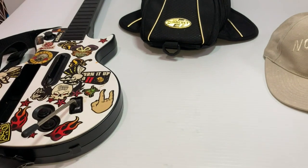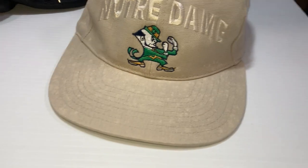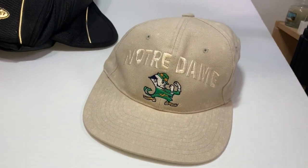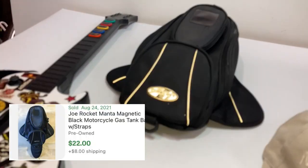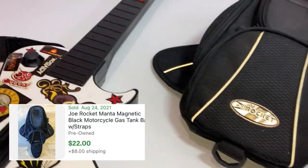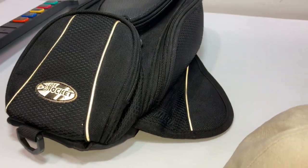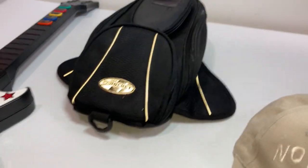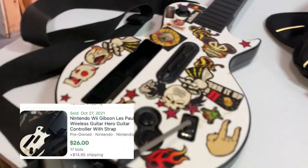All right, start with some hard goods. Someone gave me this hat they were gonna throw back, asked me if I wanted it. It's an embroidered University of Notre Dame hat. Decent condition, not quite vintage. Joe Rocket, this is a tank bag for a motorcycle. Those flaps have big strong magnets in them, as well as one up on the top. Has three separate pouches, and this sits on the tank of a motorcycle, and it's an easy way to carry your stuff.